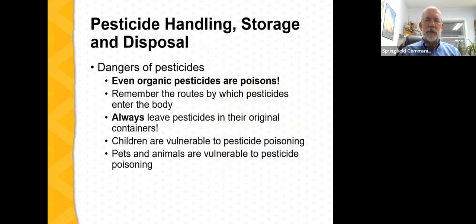Okay, we will close out with some general thoughts on handling, storage, and disposal. And again, recognize that, first of all, organic pesticides are poisons, and it has to be recognized that they do carry some level of risk from the standpoint of their use. Think about the routes by which pesticides can enter the body. Always leave pesticides in their original containers. This is the law, and it's also just plain common sense.